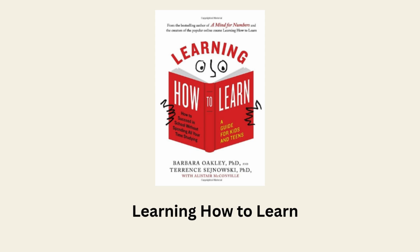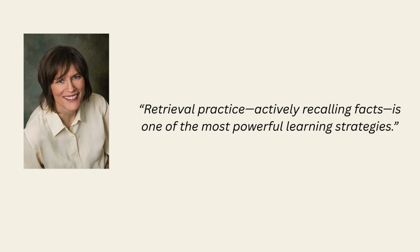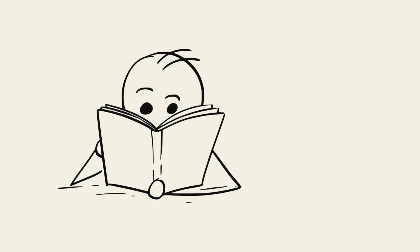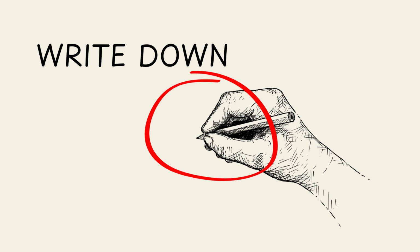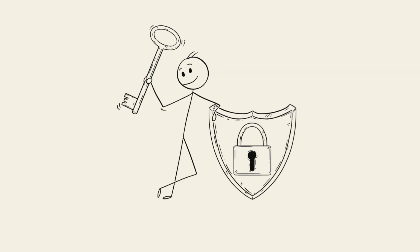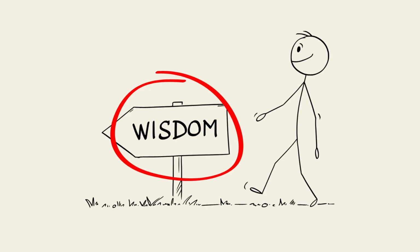Dr. Barbara Oakley, author of Learning How to Learn, says, "Retrieval practice, actively recalling facts, is one of the most powerful learning strategies." How to do it? After reading a topic, close the book, grab a blank sheet, and write down everything you remember. It'll feel tough, even frustrating. But that struggle is how your brain locks in knowledge.